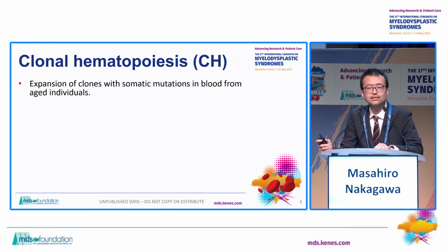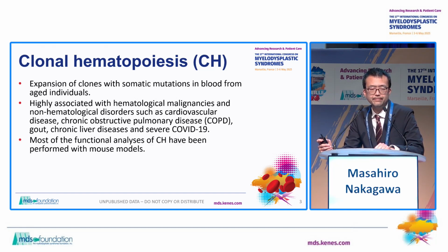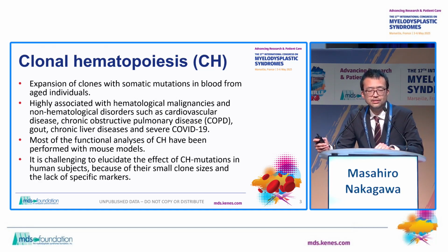Clonal hematopoiesis, CH, is the expansion of clones with somatic mutations in the blood of aged individuals. It's highly associated with hematological malignancies and non-hematological disorders. Importantly, most of the functional analyses of CH have been performed with mouse models. It is very challenging to elucidate the effect of CH mutations in human subjects because of their small clone sizes and the lack of specific markers.